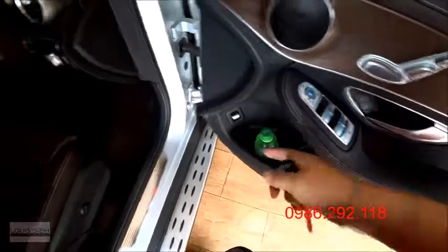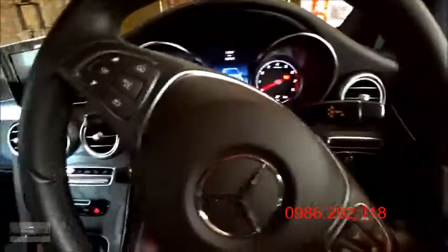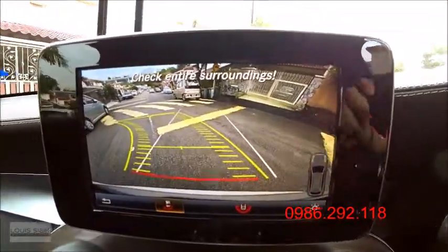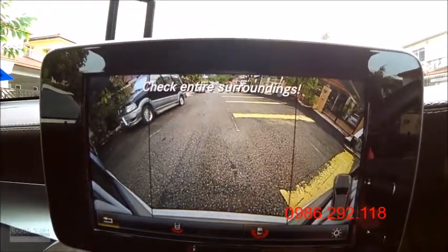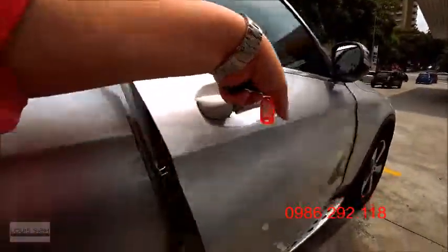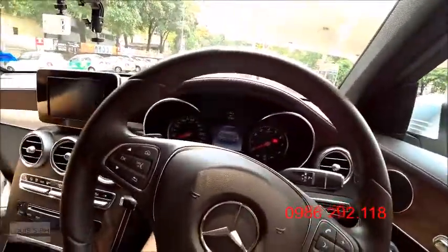1 liter bottle fits in here easily. That's the thing. There's no keyless entry. I actually touched the door handle just now, assuming that it has it.